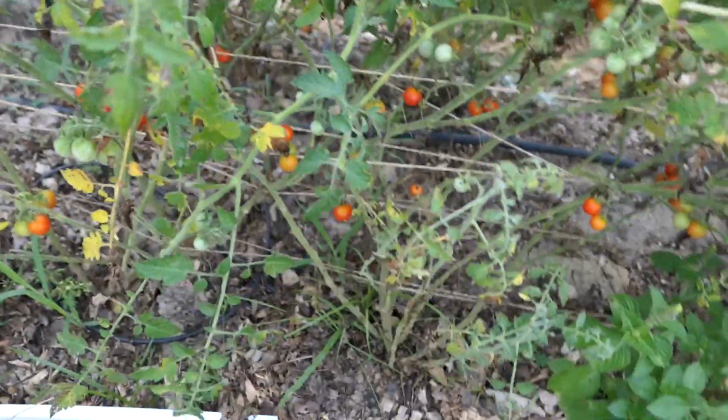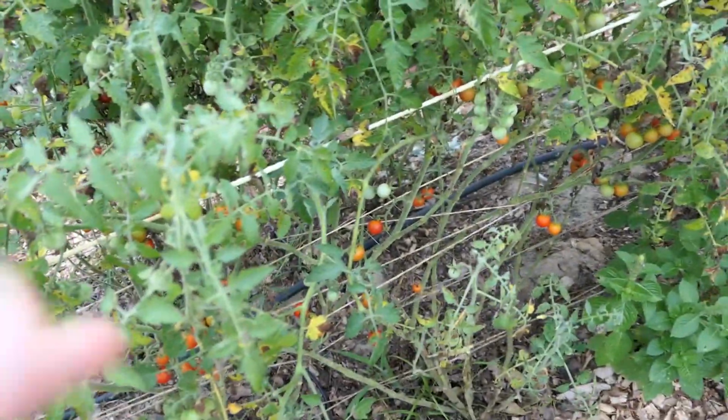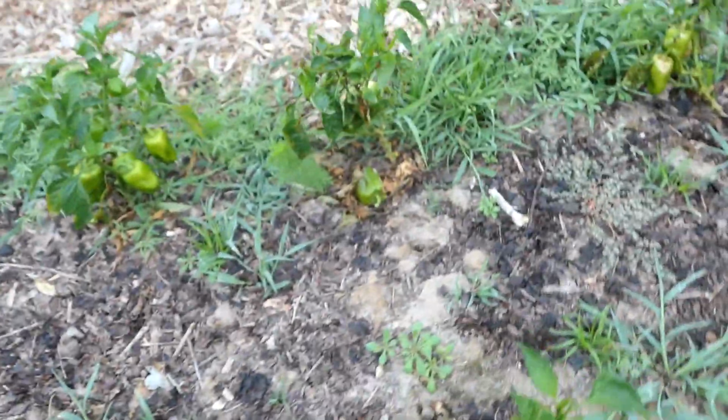When I cleared out all the bottom brown stuff out of here, they definitely look better. I mean, the tops look pretty healthy. Just the bottom stuff wasn't looking so healthy, so I pruned that out. Look at all these peppers. I'm gonna have to pick peppers today because there's a bunch that do look. All the leaves just fall off when you touch them. I don't know what that is, but see this guy?